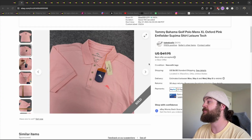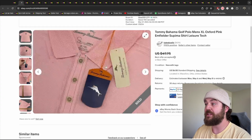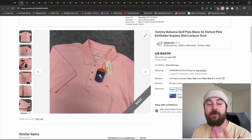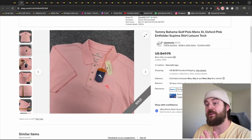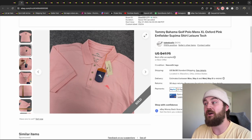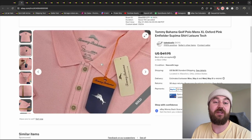This first sale is a Tommy Bahama golf polo. This was really interesting. It sold for $40 plus shipping. I love picking up Tommy Bahama new with tags. It sells so much better than the pre-owned stuff, and there's still lines within the pre-owned stuff that sell really well, especially the Supima polos in bigger sizes.